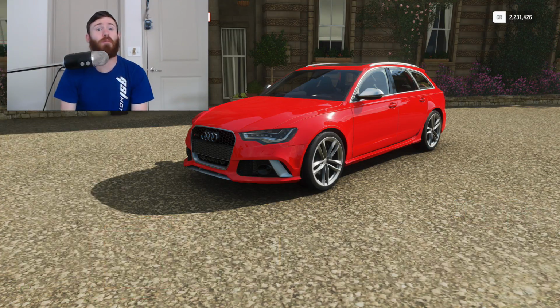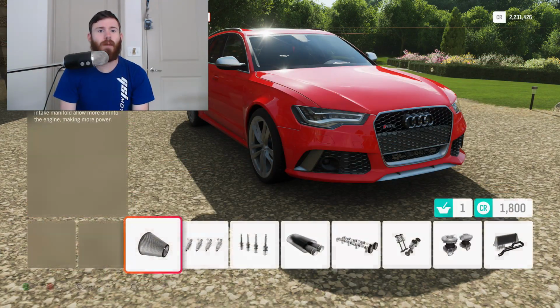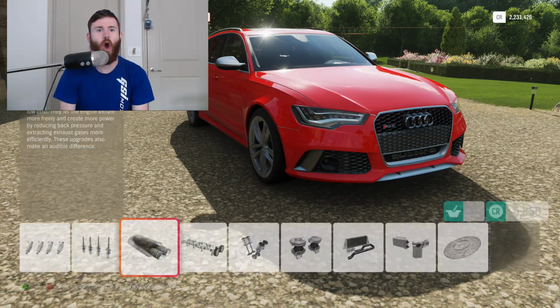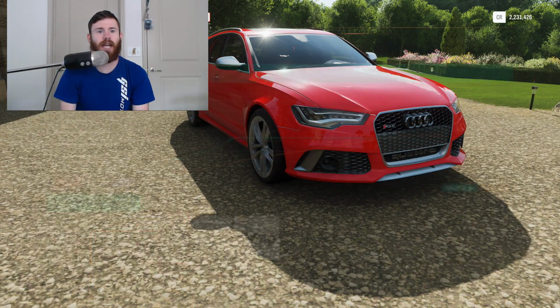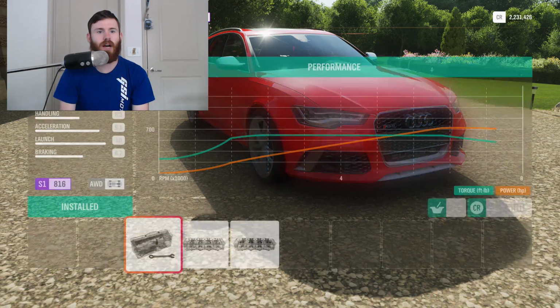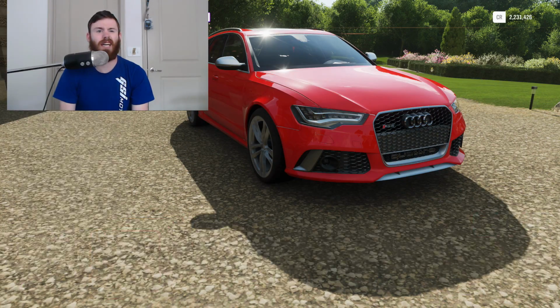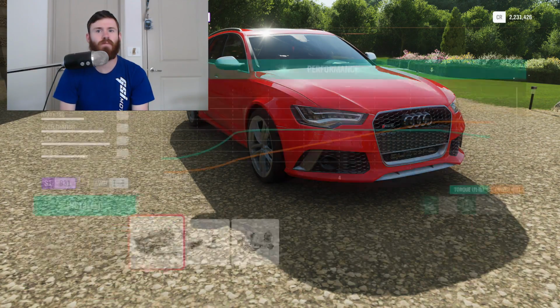All right, commence the build, which first stop is engine power, and by engine power I mean all of it, every last bit. Cams unlock another 98 horsepower. Turbos unlock another 71 horsepower. This doesn't seem like it's going to have a lot of potential.